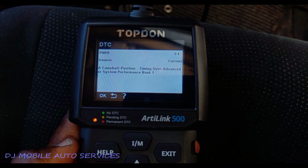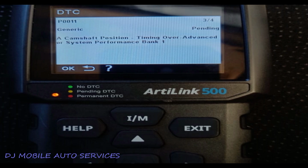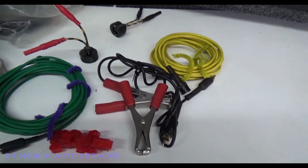I'm gonna hook up my chassis ear setup on it with my scope and figure out exactly where that noise is coming from. But on top of that, I'm gonna make a recommendation that they replace this engine due to downtime and money, right? And let's put the scope on it and see exactly what we get.